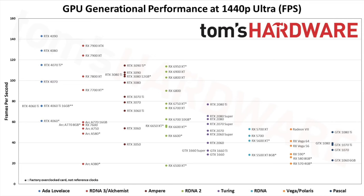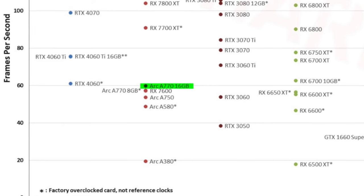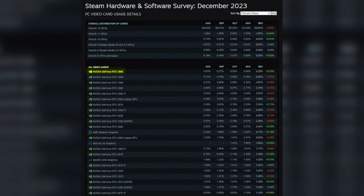Referring to a chart from Tom's Hardware that shows relative GPU performance at 1440p Ultra settings, it appears that the A770 was targeted as a direct competitor to the RTX 4060 and RX 7600, and as an upgrade path for people with an RTX 3060. This makes a lot of sense from a business perspective, as the RTX 3060 is by far the most popular GPU on the latest Steam GPU survey, so that is a fantastic market opportunity for Intel, if it works as intended. So if you have an RTX 3060 and $300 to spend on a new GPU, should you buy an Intel Arc A770? Let's find out.